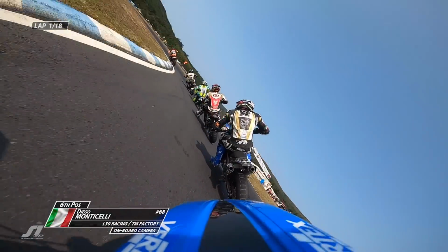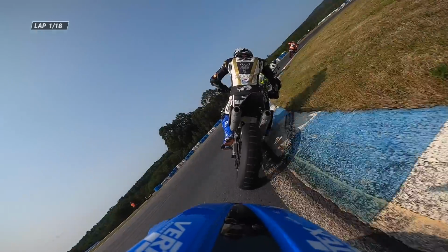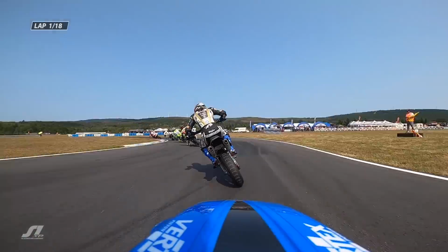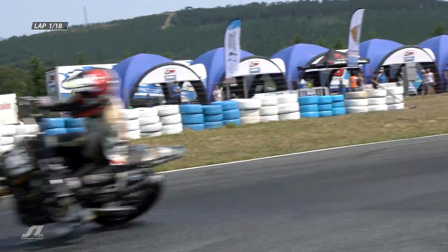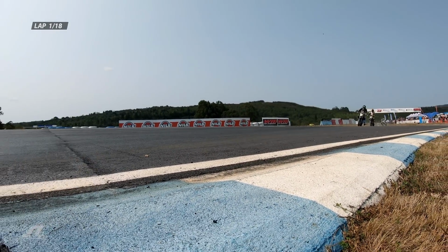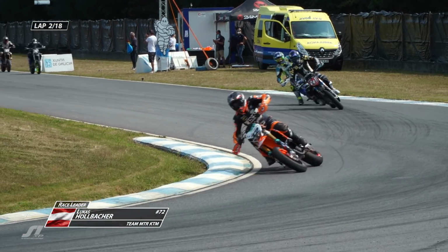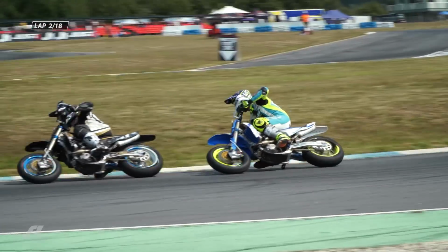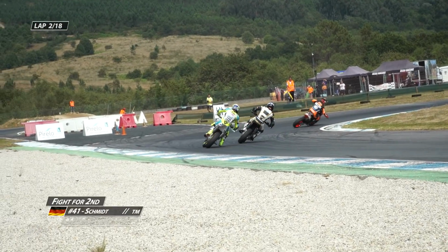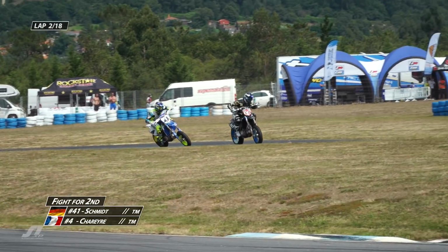And Mark Rayner Schmidt, the rider with the red plate, trying to hold on to it. He's still got a few points in hand in the championship. Thomas Charret, certainly his main rival, although the man at the head of the order, Lucas Holbacher, with the performances he's put in so far this weekend, certainly right back in contention.